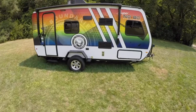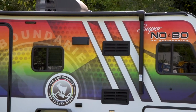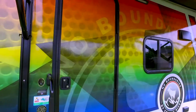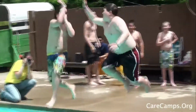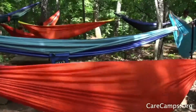I'm sure most of you have seen the custom designed Forest River Nobo we had built and raffled off for Care Camps this past year. We originally intended to include and video the actual build process for our show, but when the COVID-19 crisis hit back in March, production of the Nobo came to a halt. So did all the plans we had, including taking the Nobo around the country, sharing this story, and promoting Care Camps.